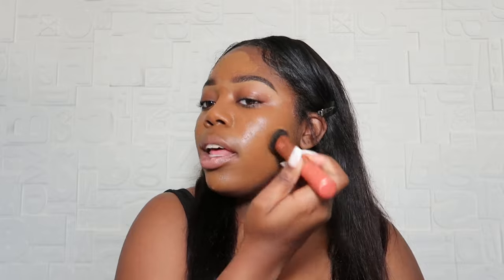And you need to always make sure when you go to your neck, you obviously can drag. You need to drag it down your neck so it blends seamlessly and people can't tell that you got makeup on. Make sure you get over here by your sideburns too, because you don't want to look like that person. And y'all know exactly what I'm talking about.